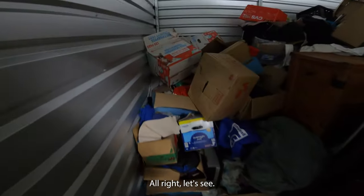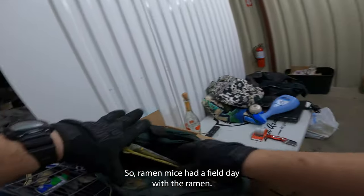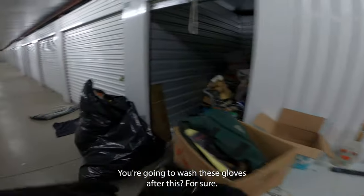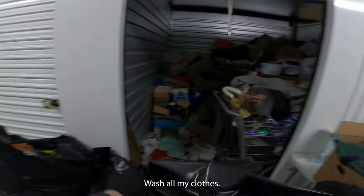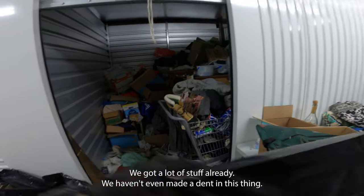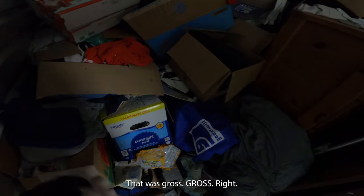All right, let's see. Whoa, ew, gross. Disgusting. It's all ramen. Mice had a field day with the ramen. Disgusting. I gotta wash these gloves after this for sure. Wash all my clothes. All right, we got a lot of stuff already. We haven't even made a dent in this thing. A little small dent. We're gonna need a shovel. Okay, moving on. That was gross.